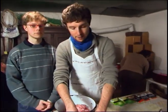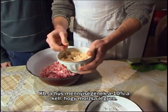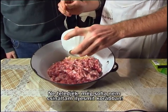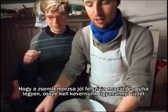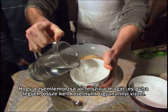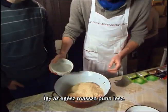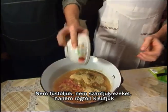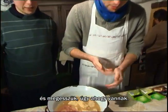So I'm going to start by adding that. The breadcrumb needs to add up to being about 10% of the volume of the meat, apparently. Remember, I've never done this before. And to make sure the breadcrumbs swell up and stay nice and soft, you need to add around about the same amount of water. So the whole thing's going to be quite soft. This recipe produces raw sausages that are fried before eating. They're not smoked, they're not dried. You just cook them straight away and eat them as they are.